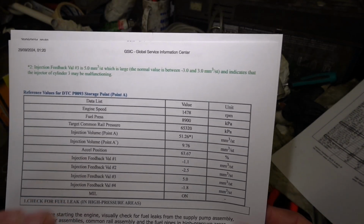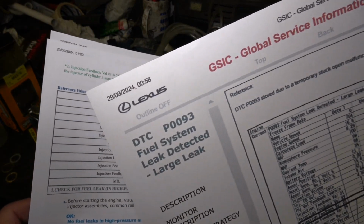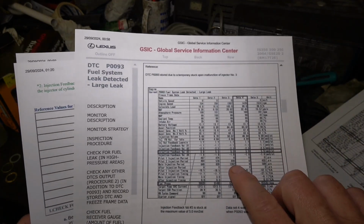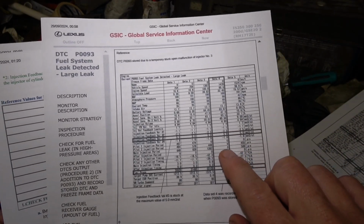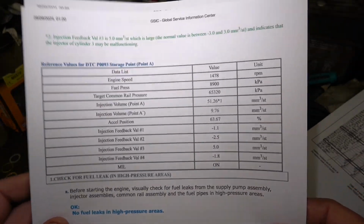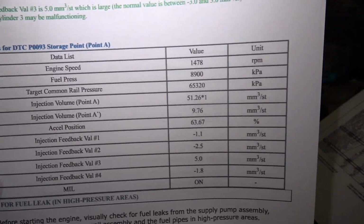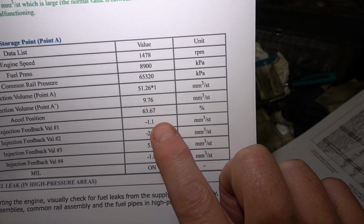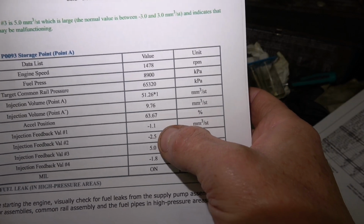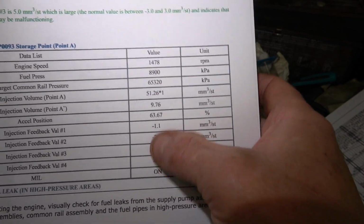But as I say, I have to state, this is from a Lexus, which is Toyota, and this engine will more than likely be running Denso injectors, because Toyota owns 25% or something like that of Denso. But anyway, more than likely. So there's the values there. In this example, minus 1.1, minus 2.5, 5, and minus 1.8. So that's what I'm looking for here.